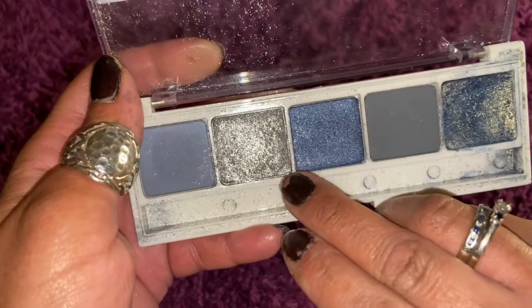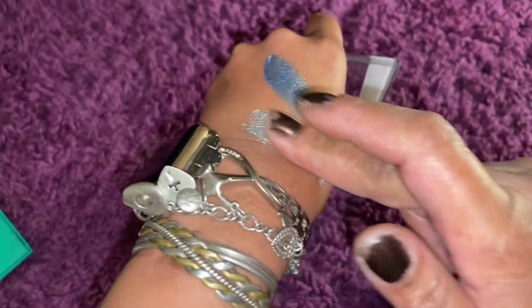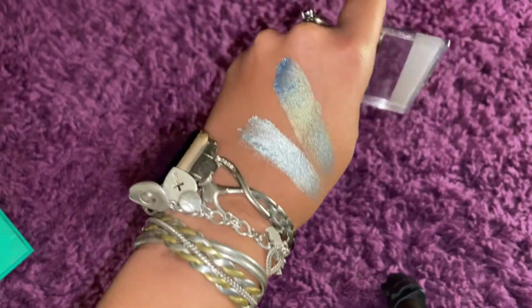Let me give you this silver. And you can see I have pan right there in that silver. I don't have pan in a lot of products, but I love this palette. And you can see how this one shifts. Ugh, so gorgeous. So that's one.